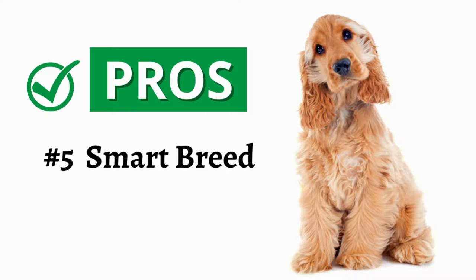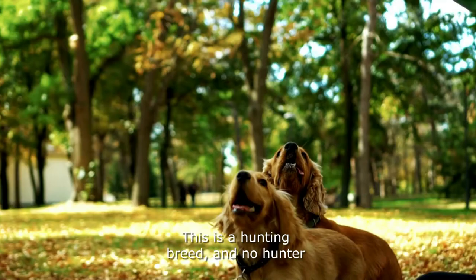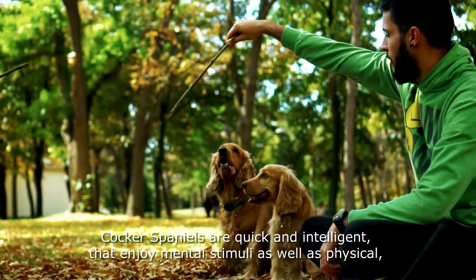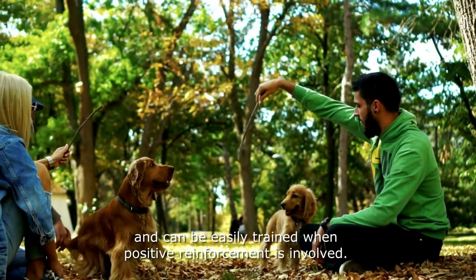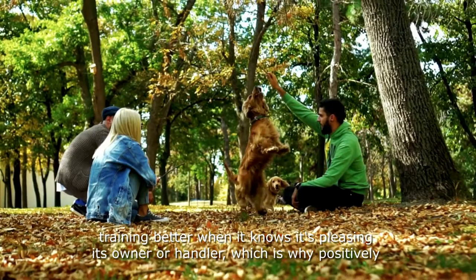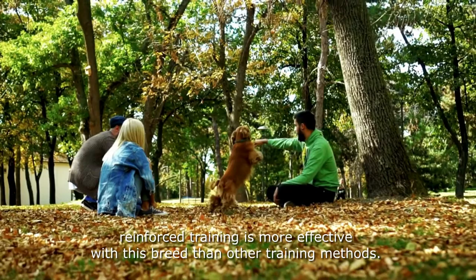5. They are a smart breed. This is a hunting breed, and no hunter would have used a dog that couldn't be trained, right? Cocker Spaniels are quick and intelligent, enjoy mental stimuli as well as physical, and can be easily trained when positive reinforcement is involved. As is true with instinctively people-pleasing breeds, the Spaniel responds to training better when it knows it's pleasing its owner or handler, which is why positively reinforced training is more effective with this breed than other training methods.